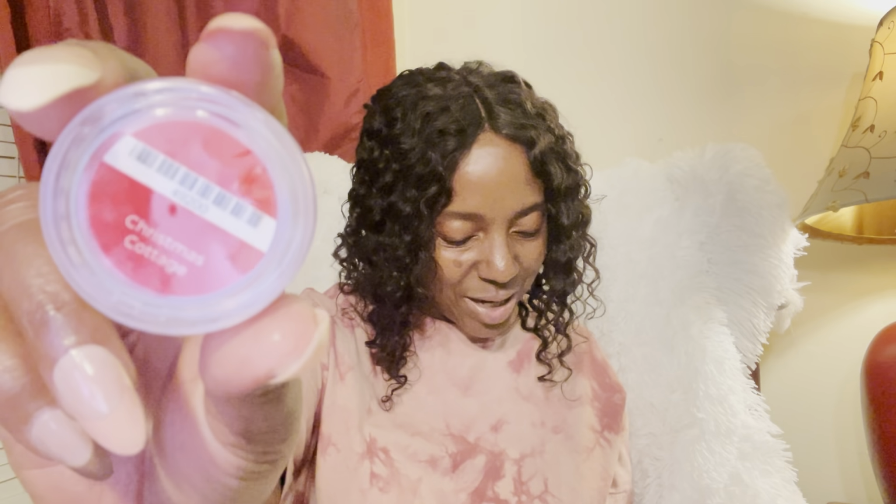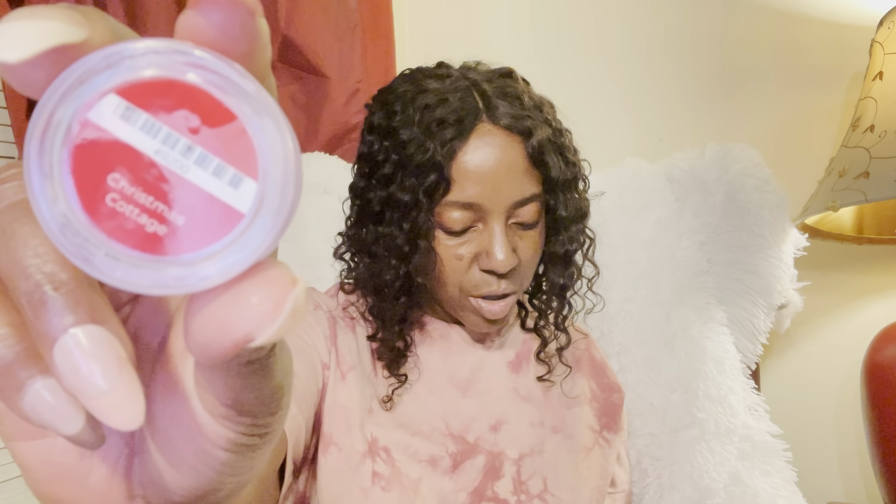I appreciate it. Next is a bestseller, and that is Christmas Cottage. We just talked about this one in the last video. It was also listed under the holiday collection. It's a beautiful scent. It's got that little hint of spice to it, but it's really not that bad at all. So if you're somebody like me that's not a spicy lover, this one is still kind of under the radar. It is Valencia oranges, raspberry, cloves, and spices.